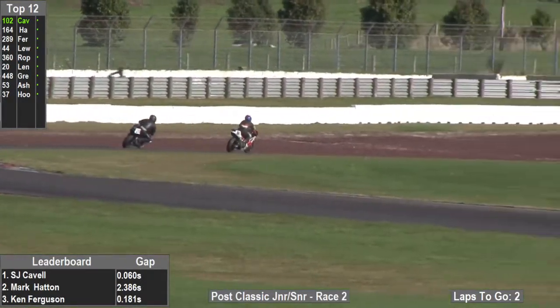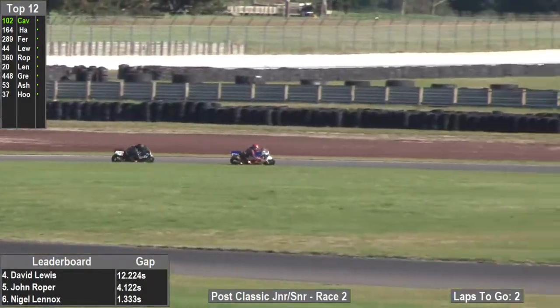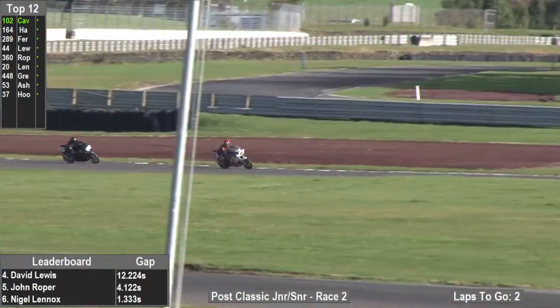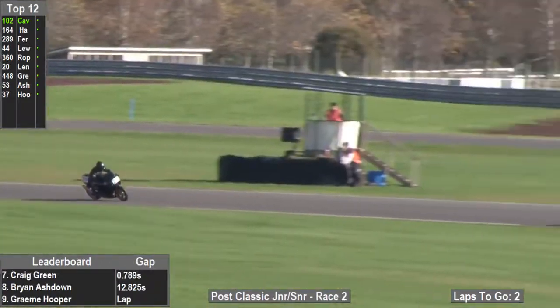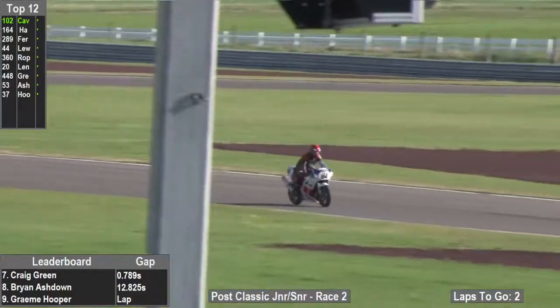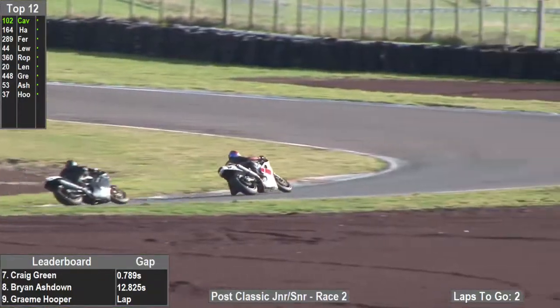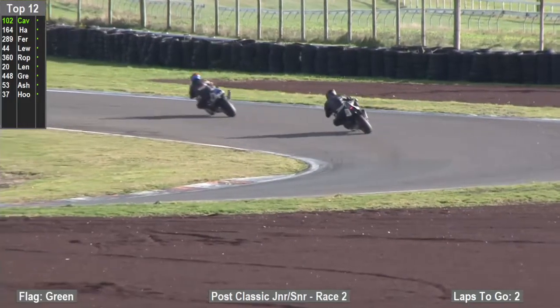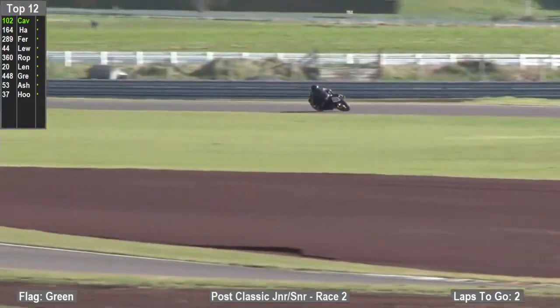And those 3 are pretty tightly bunched on the track. Lonely ride there for Dave Lewis in 4th position. I believe he's in the junior class. It's got him in senior. John Roper there in 5th position, followed by Nigel Lennox, Craig Green, Brian Ashdown and Graham Hooper.